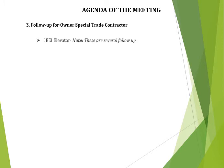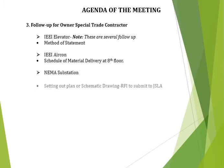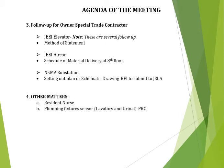IEEI elevator, note. These are several follow-ups. Method of statement, IEEI Erkin. Schedule of material delivery at 8th floor. NEMA substation setting up plan or schematic drawing. RFI to submit to JSLA. Other matters: resident nurse, plumbing fixture sensor, lavatory and urinal, to PRC.